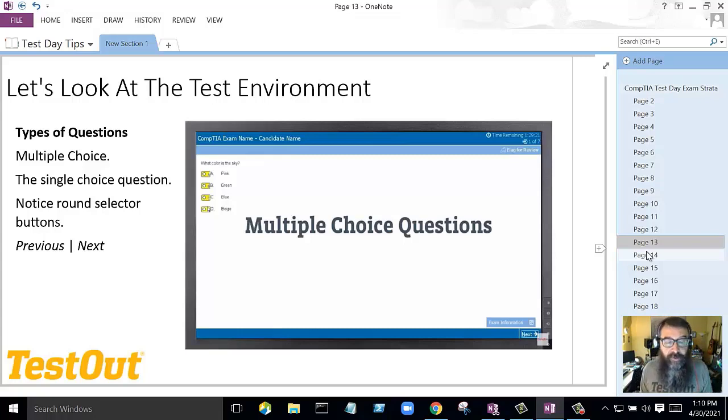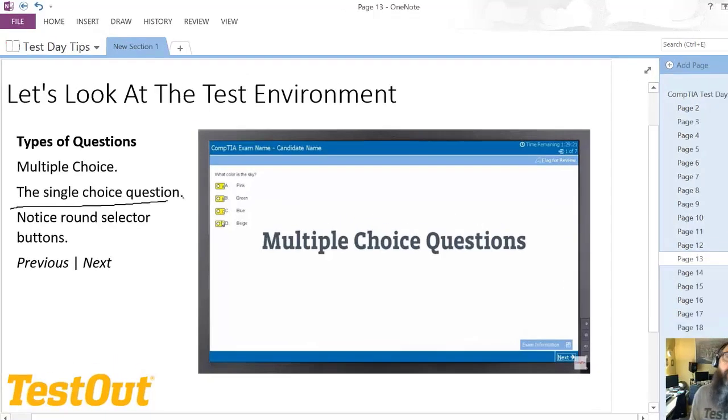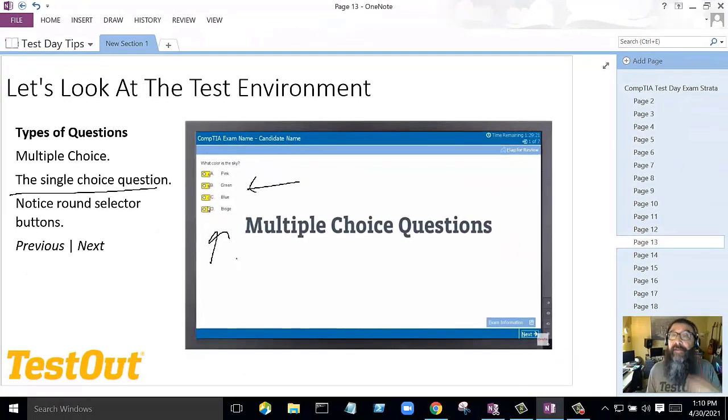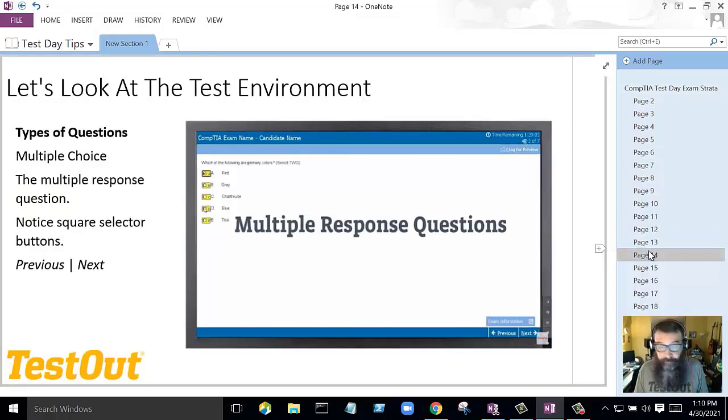The first one is what is called a single choice question. And how do I know it's single choice? By looking at the buttons on the choices. Notice how they're round. We call them radio buttons. A radio button means you choose just one answer. So, what color is the sky? It's blue. Just one answer. It's a multiple choice question, but it's a single option choice. Again, very important to remember that.